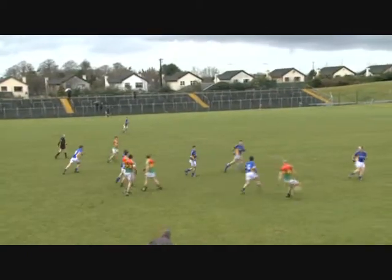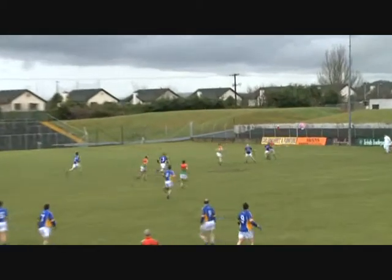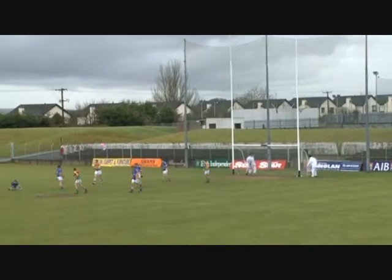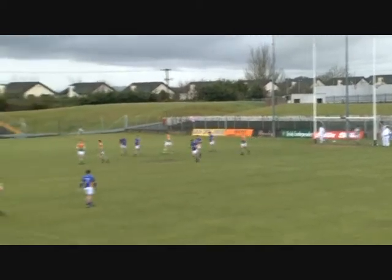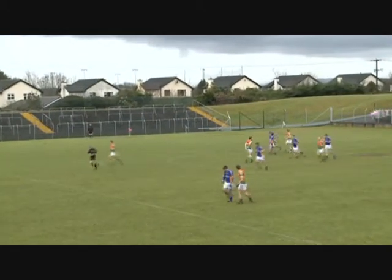They're lining up to take it already, but no quick free. Ed Finnegan is the one who hoops it right in. This is going in on top of Thomas Walsh. Thomas Walsh knocks it down to J.J. Smith, and J.J. Smith knocks it over the bar. And that's what the play was: kick it in high to Thomas Walsh.